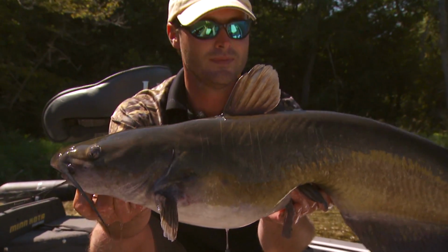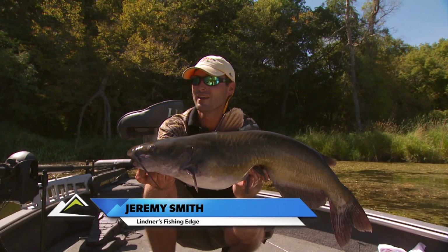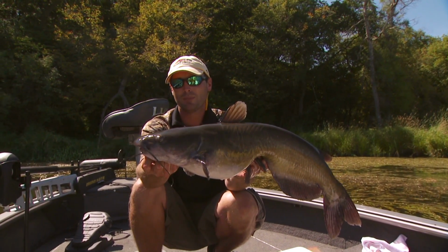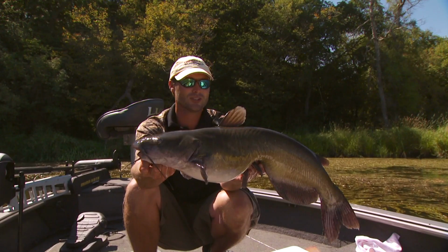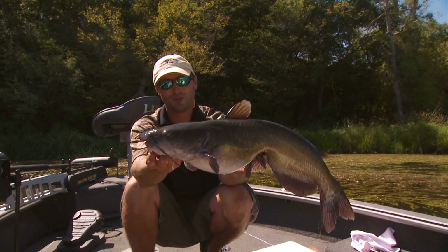Look at that, huh? Again, Jim and I are fishing right now in a small river that's above a reservoir, and in late summer, this is definitely the peak place to find numbers of big catfish like this, but that changes throughout the course of the season, so let's explore that.